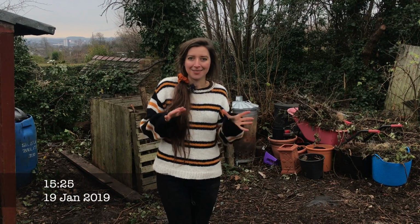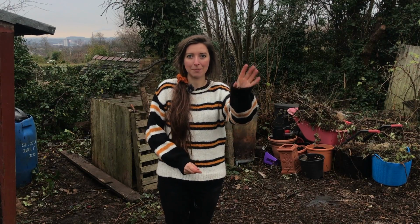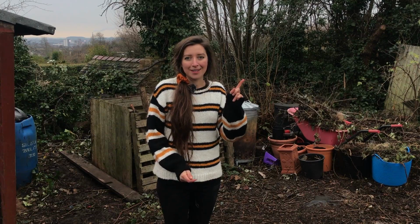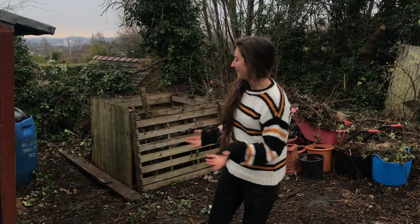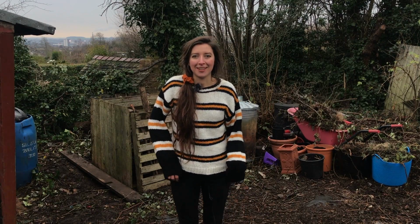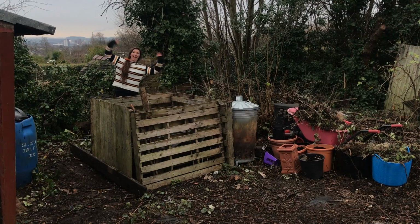This is how it looks right now. I've still got a pile of things to take to the tip by my gate. I've already made one trip already, but this is it, and it's looking so much better, and there's actually something I can do now which I've not been able to do in a long time.